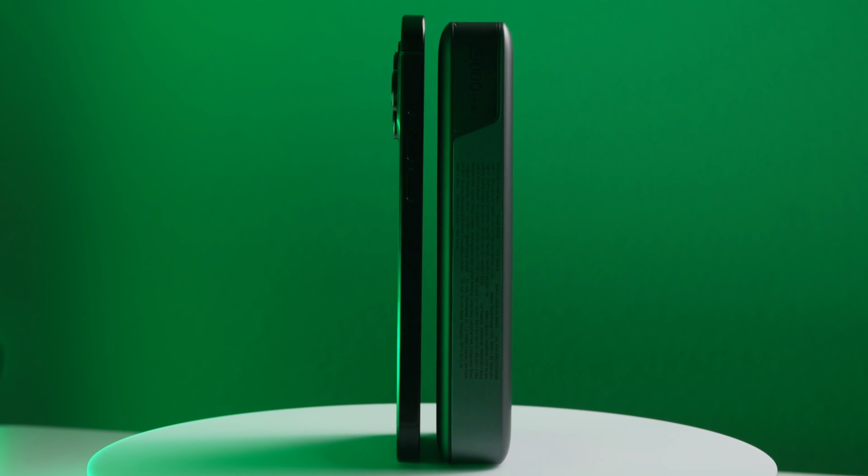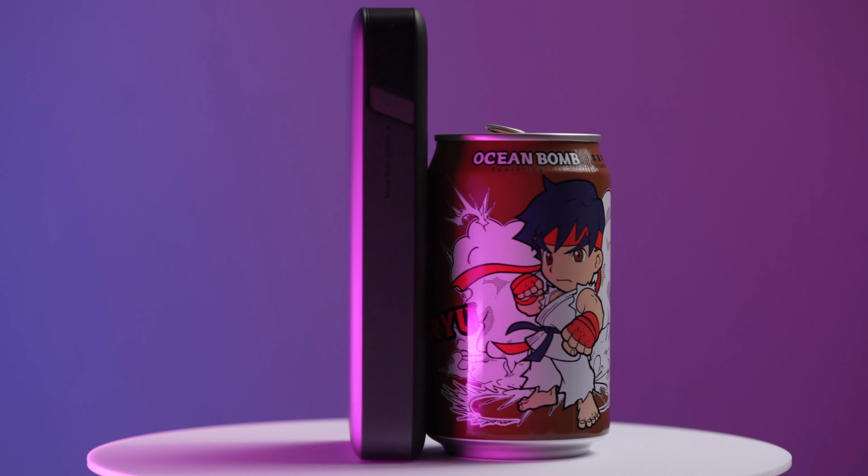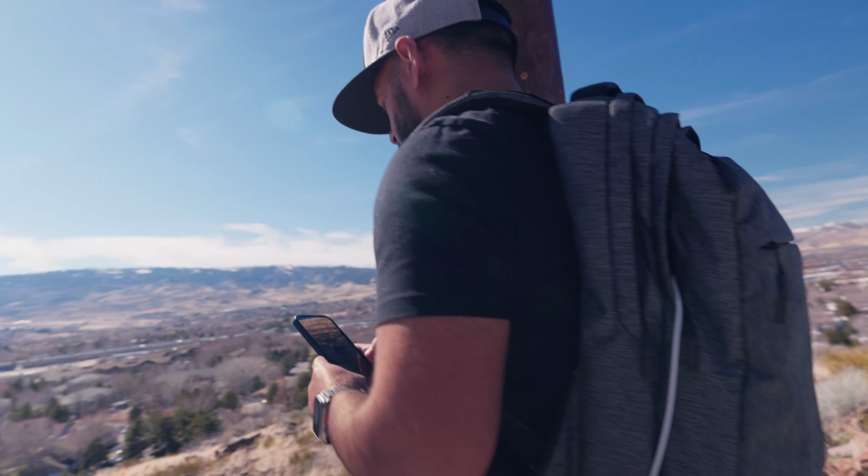And plus, it just feels like it's the biggest power bank just because of how wide it is. Even though it's easier to slip in your pocket, this thing just feels like a brick, you know? Like I would only take this with me if I'm wearing a backpack or something like that.